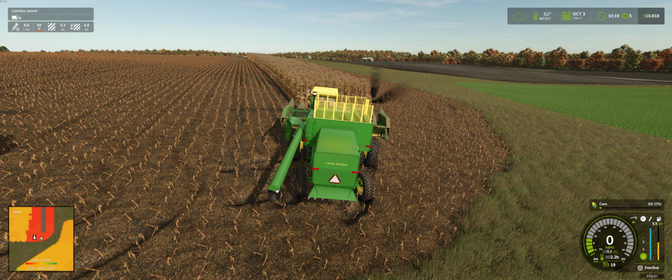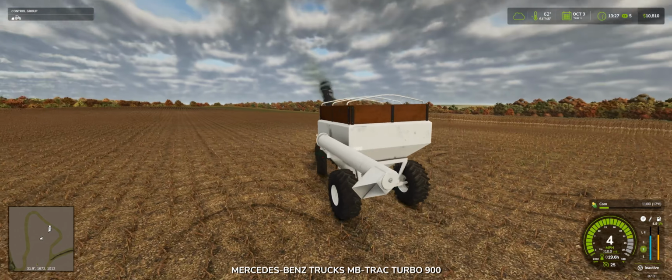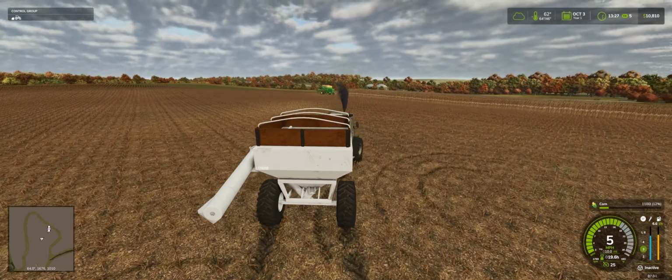Alright. Let's see. We're almost done with our corn here. Getting ready to dump this cart out since it's almost full, then turn around anyways.